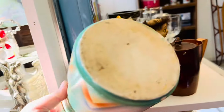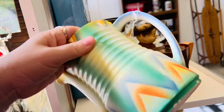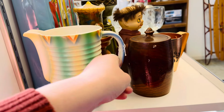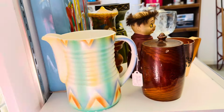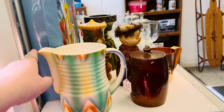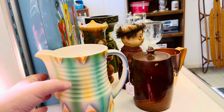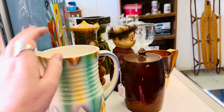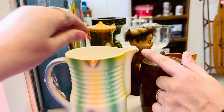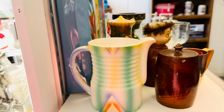Is that Czech? Looks Czech. Yeah, it's Czech. Wow. How much is it? Only $6. Oh, that's pretty. Yeah, that's pretty. It would be 20% off, too. There's a little, I can feel a chip right here. Yeah. They airbrush it. Yeah, that's pretty cool.